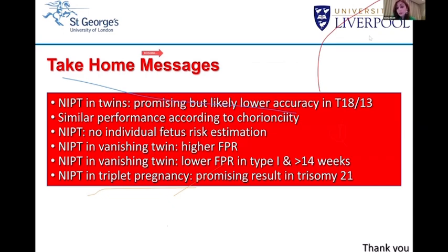With NIPT in vanishing twin, we have a higher false positive rate, but the false positive rate tends to be lower if the vanishing twin has an empty sac, with no embryo inside, and if the sample is taken after 14 weeks.